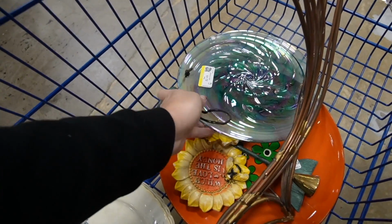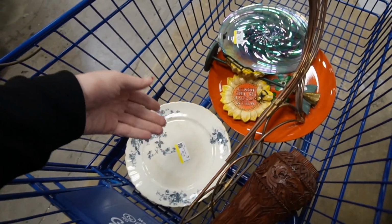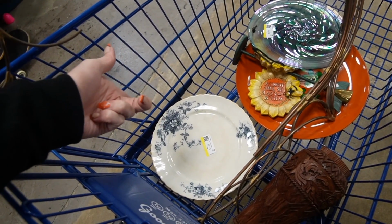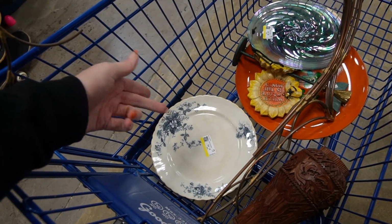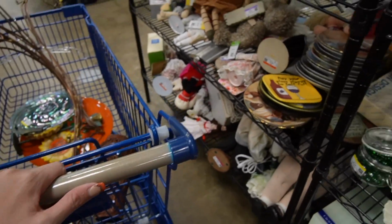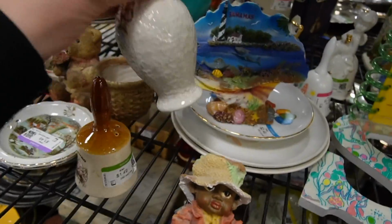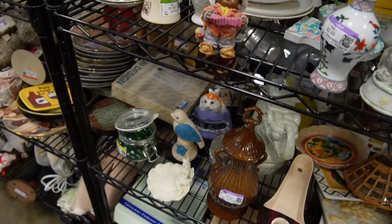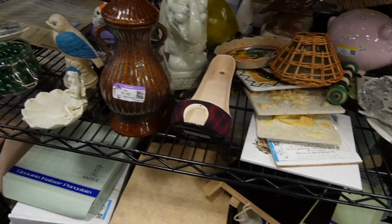I am having second thoughts about these plates. On the one hand, I'm like, I should grab these. But on the other hand, they are discolored. There's chipping. There's a crack. And so I'm having second thoughts. I think I might put them back. If they were in better condition, I would probably keep them. But I don't think that I'm going to leave with them.